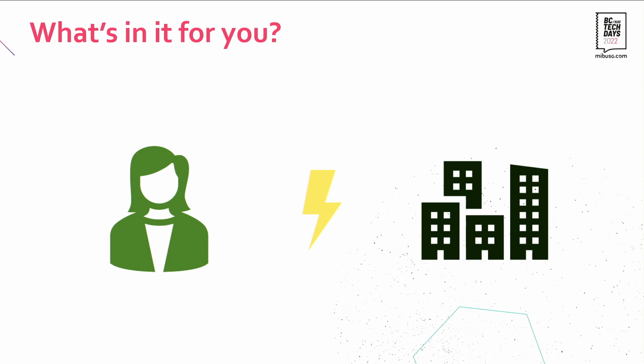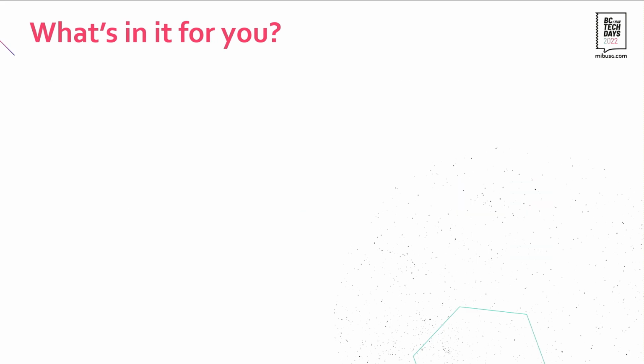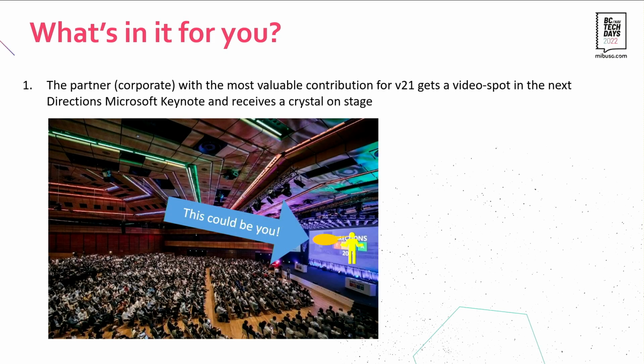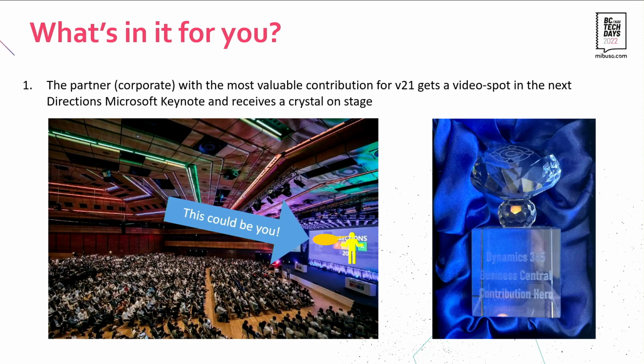So what we're trying to do is to give you a few more tangible incentives, which might help you go the extra mile. So, number one, the partner with the most valuable contribution for version 21 gets a short video spot in the next Directions Microsoft keynote and receives an absolutely stunning crystal. So, you can be upstage there on this even larger screen than this one, and you'll be able to tell the entire world about your great contribution. That should help a little.